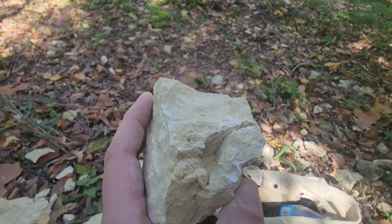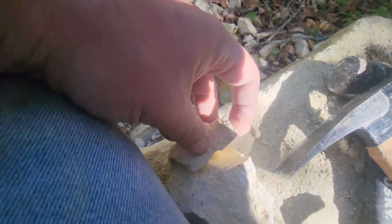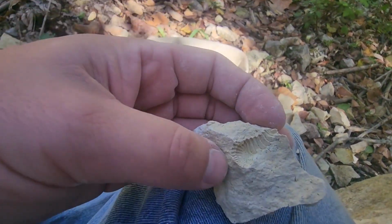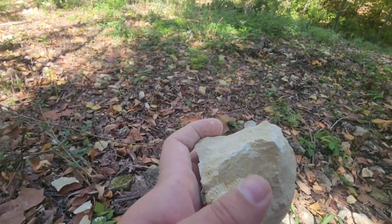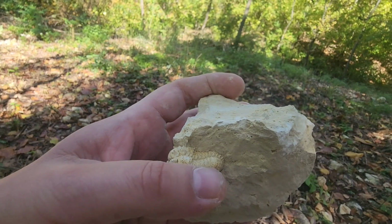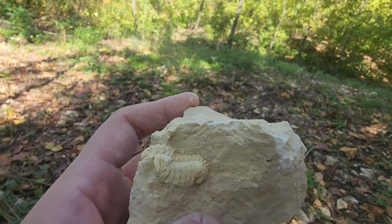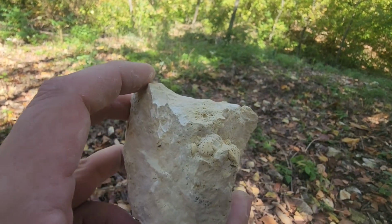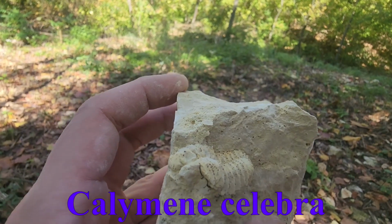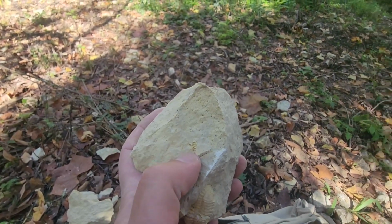All right, this one makes me really happy. I was chipping and boop. That popped off, leaving a nice imprint. But look at the size of this guy. Wow, that's big. That's over an inch. Very nice specimen. Missing a little bit, nothing horrible. Calamity celebra, unbelievable, guys. That's a Dominites.